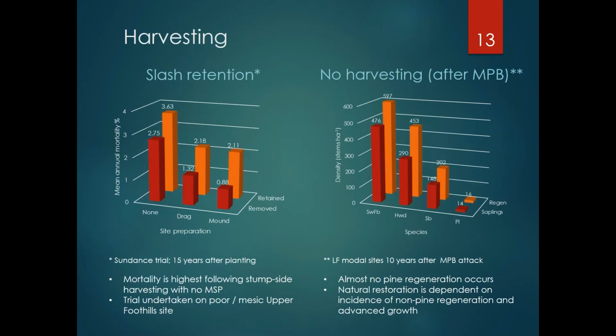Okay, I just want to, as an aside, talk briefly about harvesting effects. We did not attempt to model the effects of harvesting methods in FGrOW, but the Sundance site preparation trial that I mentioned allowed evaluation of the effect of slash retention versus slash removal. This was designed to emulate stump side versus roadside logging.